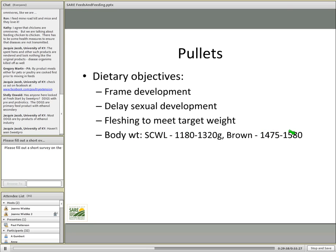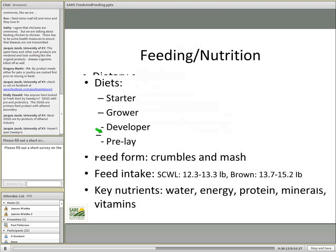We don't want to overfinish these birds because the fleshy, fatty bird will not reproduce well and produce a lot of eggs. So those are our main goals in rearing that pullet. And it goes hand in hand with the good lighting program that goes with that.